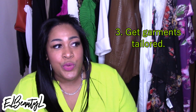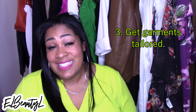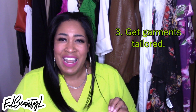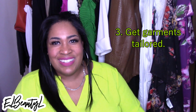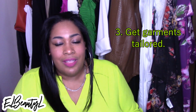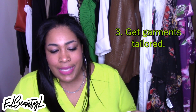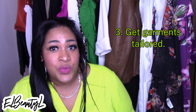Again, I see people who maybe have on a nice pair of slacks, they look great, but those slacks are too long and it just makes an outfit look really sloppy. If it fits everywhere else, but they're dragging the floor, I just hate the way that looks. But getting those pants tailored wouldn't cost too much money, especially if you feel like they were worth it, and the quality of the pieces were good.